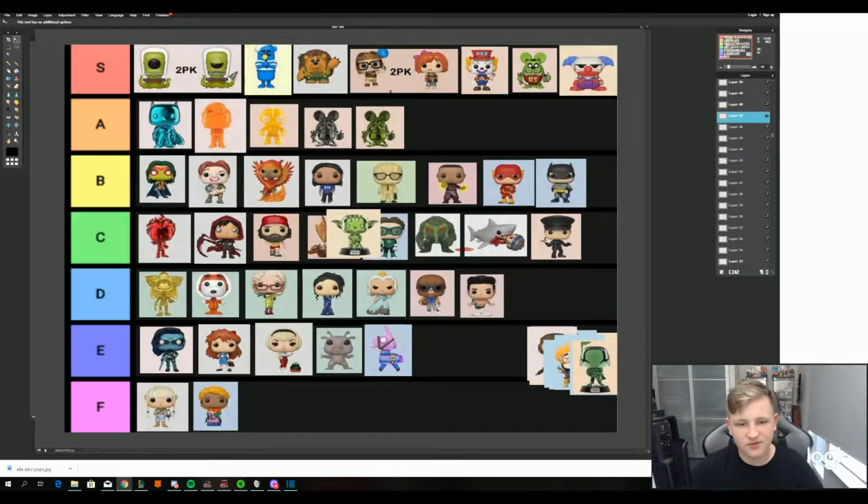Alright, so then we have the Green Chrome Yoda, and as I said previously, I don't really like chrome pops, but in this case, because Yoda is green, I think it's really cool that he's green chrome all over. So I mean, it's a B or an A, but I'll just put an A at the moment, but I think it's pretty cool.